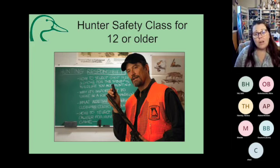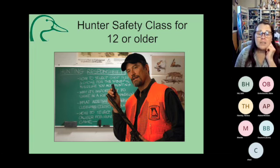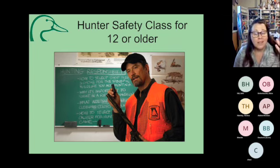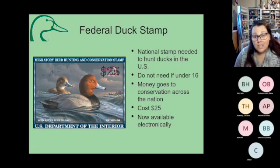If you are 12 or older, you have to take a hunter safety class and be hunter safety certified to hunt in North Dakota. Most states in the United States require a hunter safety class. As a side note, there's a really cool thing called an apprentice license that you can get in North Dakota. It's mainly for adults who don't have hunter safety but have a friend who wants to take them duck hunting. They can get an apprentice license and won't have to have a hunter safety class. They just have to be accompanied by a hunter who has had their hunter safety class.